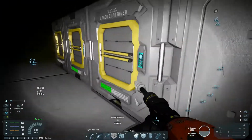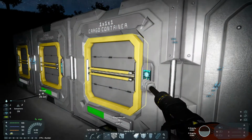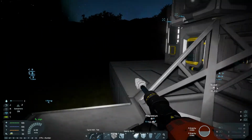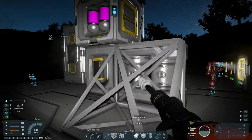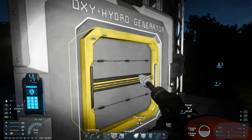Okay, you know what? I'm going to drop my welder and grinder off since we don't need that, just to maximize what I can carry. Oh, suddenly things have got a lot better.